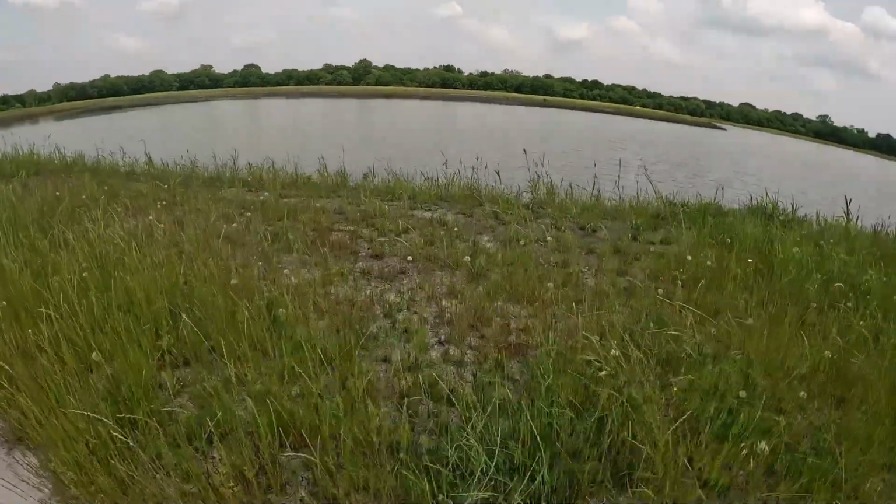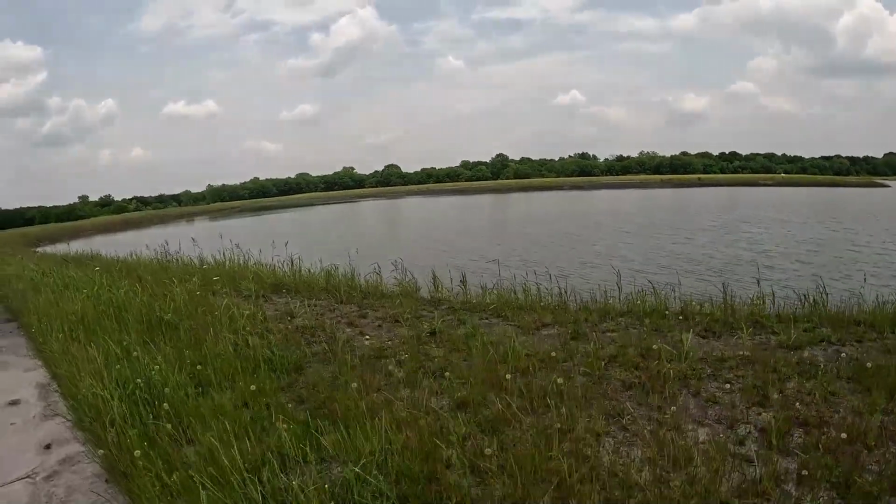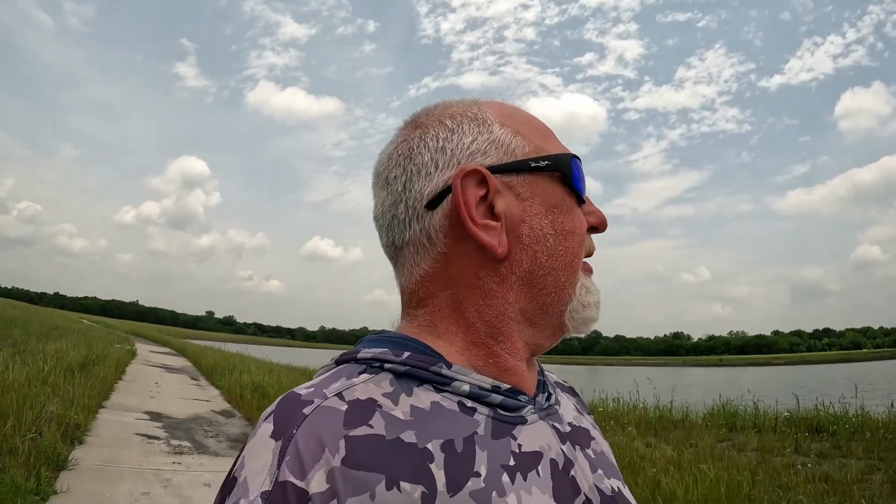Like see here, I could get in there and fish right there. So it looks like this is fishable. Let's see if there's anything here to be caught. I mean, who knows how long this water's been here. I don't know if this is a pond that was recently built or if this is some farm ponds that have been here forever and they're getting ready to build around them. I don't know. This is very interesting.